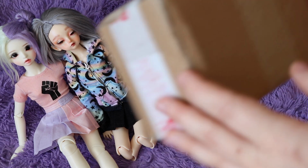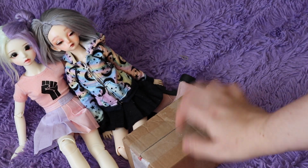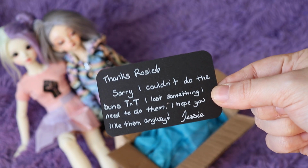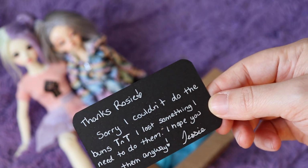Okay, so we have a box. Ooh, and I can now show you the box because it doesn't have my address on it. I do need scissors. It says, thanks, Rosie. Sorry I couldn't do the buns. I lost something. I need to do them. I hope you like them anyways.